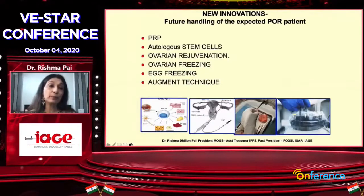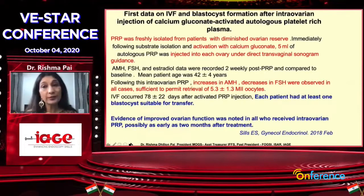So what can we really do to give them hope? Anything which can help improve the problem areas, that is improving the ovarian reserve. So how do you improve the ovarian reserve? Most of the things I've talked about today are very practical. One is the injection of platelet-rich plasma, calcium gluconate activated PRP. 5 ml is injected into each ovary under transvaginal ultrasound control.